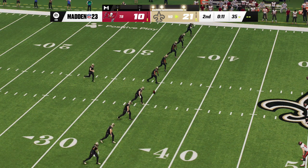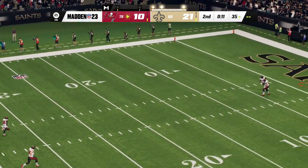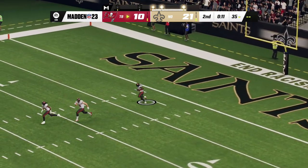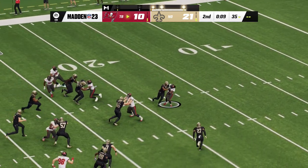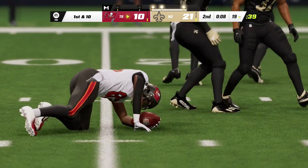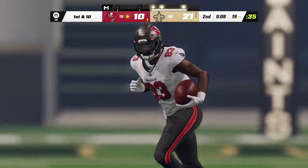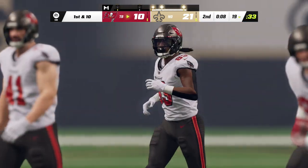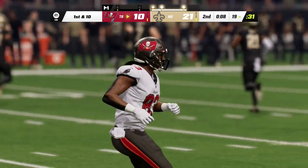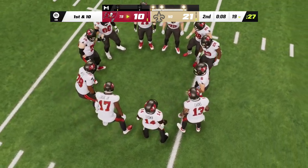So not much time to speak of remaining in this first half as the kick's away. From a couple yards deep, he'll bring it out of the end zone, and only able to get this to the 19, so probably should have opted for the touchback. One more drive here for the Buccaneer offense in this first half, and with 8 seconds on the clock, really not a lot of time to try to put anything together.